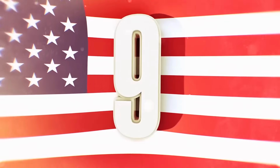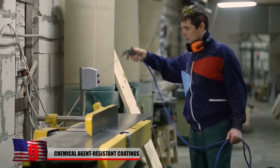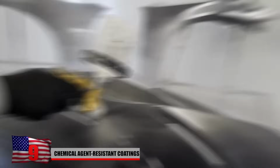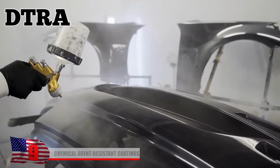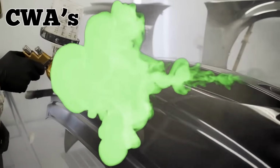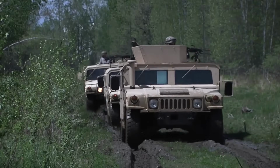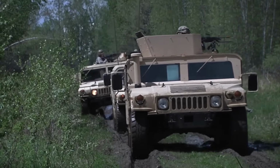Number 9. Chemical agent-resistant coatings. As part of an ongoing project that explores ways to easily clean military equipment, the U.S. Defense Threat Reduction Agency, DTRA, is developing paint-like coatings that temporarily shield equipment from chemical warfare agents, CWAs. This better enables the military to recover assets and resume normal operations after a chemical agent attack.